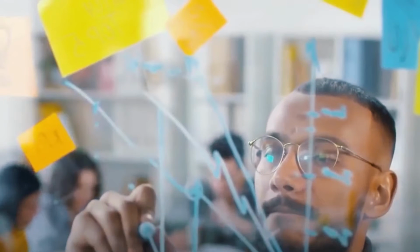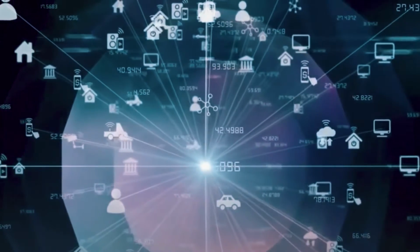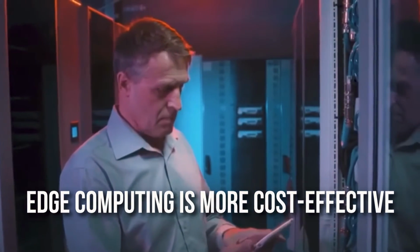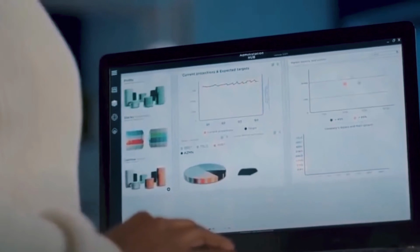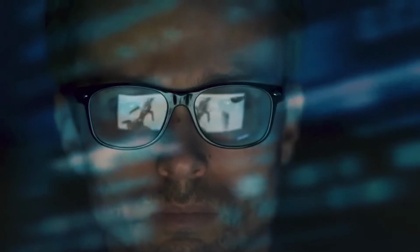Sending all that information to a central data center or the cloud causes bandwidth and latency problems. Because data is processed and examined closer to the point of use, edge computing is more cost-effective. Why? Because data does not have to travel over a network to a cloud or data center to be processed, and the latency is considerably lowered. Edge computing, particularly on the latest 5G networks, enables deeper insights, faster response times, and better user experiences by processing data more quickly and thoroughly.